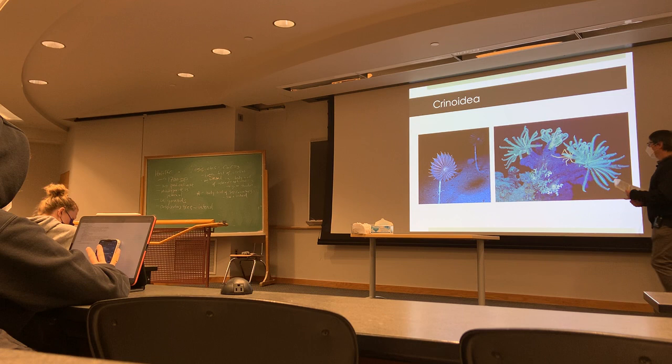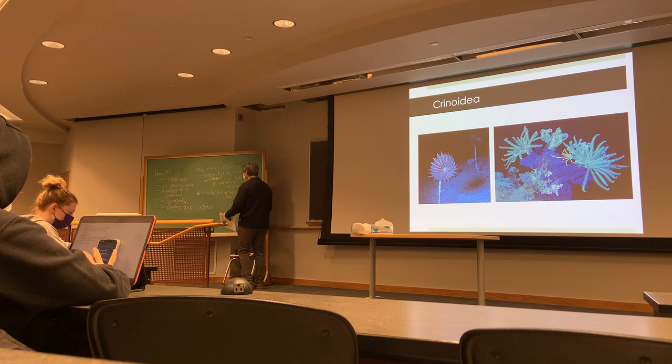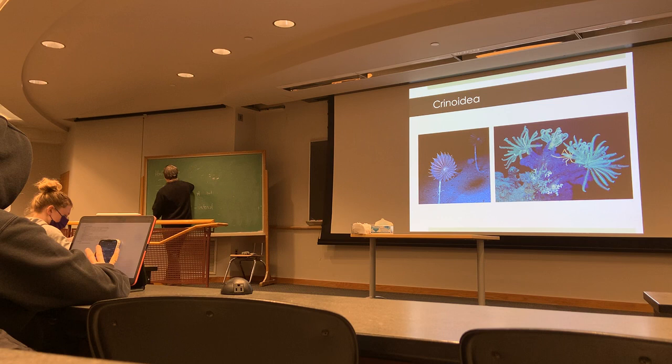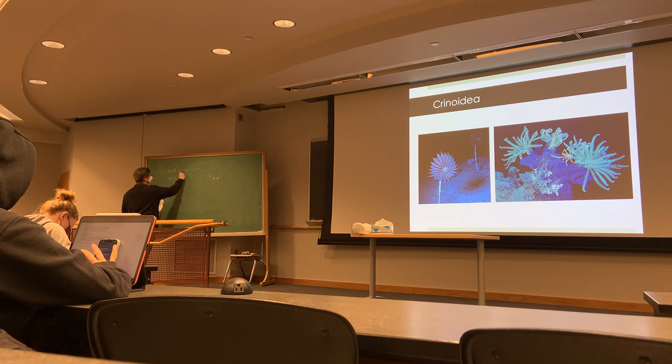And the crinoids come in two main groups that have distinct morphologies. They have similarities in morphology, but they tend to differ in terms of whether or not they have a stalk. The ones on the left are the stalked crinoids, also known as sea lilies. There are somewhere around 100 species of sea lilies that are extant. It's a deep sea thing.